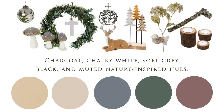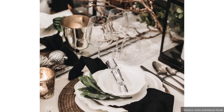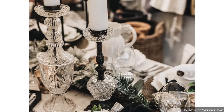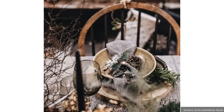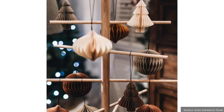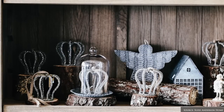The earthy colour palette of charcoal, chalky whites, soft grey, black, and muted nature-inspired hues can be interwoven throughout your festive display or tablescape as an ode to your natural surroundings. The festive decorations I selected here include white-painted jingle bells, hand-painted leaf baubles, zinc, copper and metal angels, felt and glitter edge paper decorations, Walter & Co. handmade Danish decorations, and miniature porcelain ceramic, wood and zinc villages.